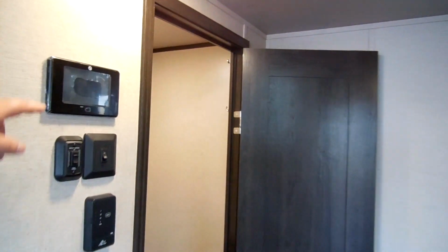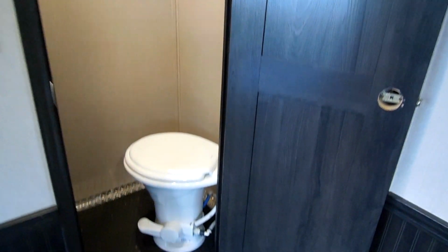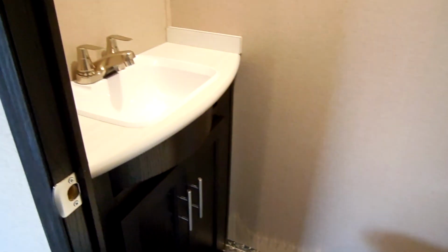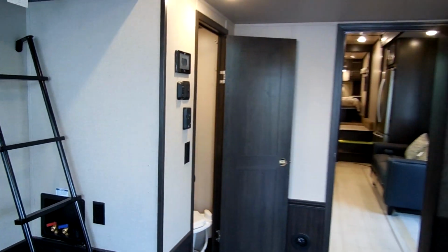The other LCD screen right here, bed controls, modern panel for the back half bath back here. You do have a little foot flush toilet, little sink area back here. There is no vent going out that top part, again, because of the loft.